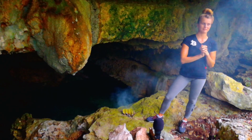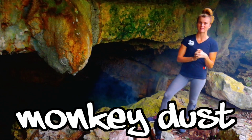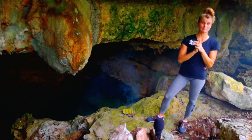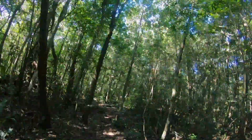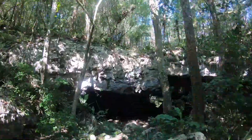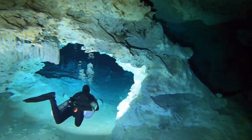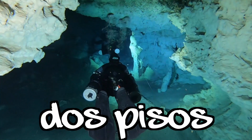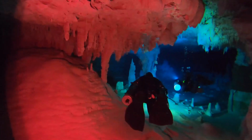Then there is a cenote south of Tulum, Cenote Borge, also known as Monkey Dust, that is worth mentioning. This place has some open water. The entrance is pretty spectacular because it's like a large dark cave where the ladder goes in. You can get amazing shots from outside, but this is only for cave divers. The cenote is part of the Sistema Dos Pisos. It's quite shallow, from 5 to 6 meters more or less.